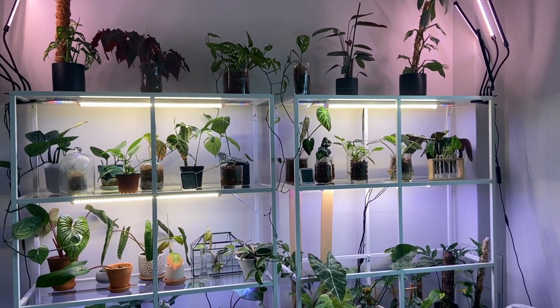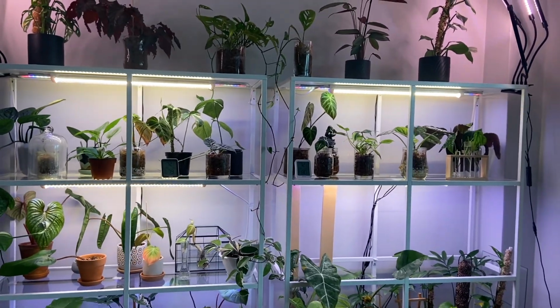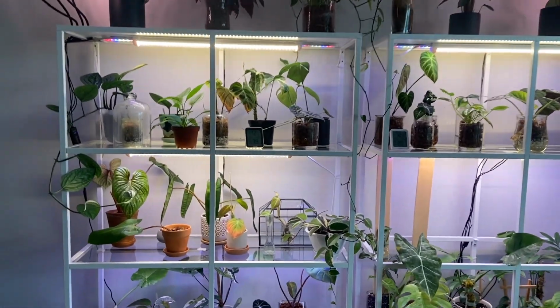A quick disclaimer: this plant room includes plants that are both my boyfriend's and mine. 25% or so of the plants are his, and about 75% are mine. But for the purposes of this tour, I'll go through all of our plants.